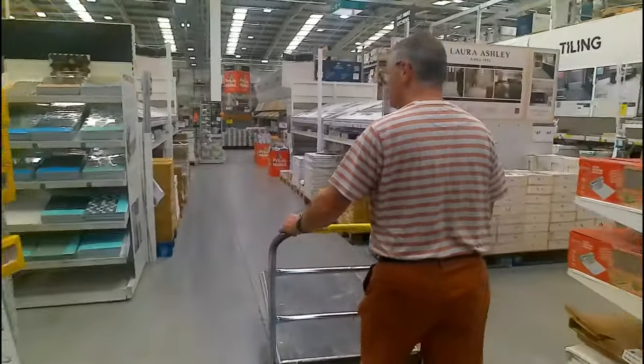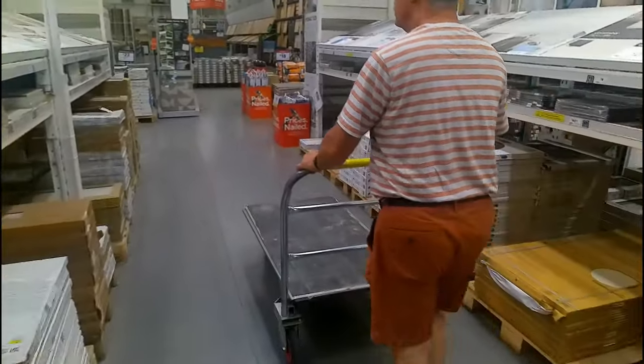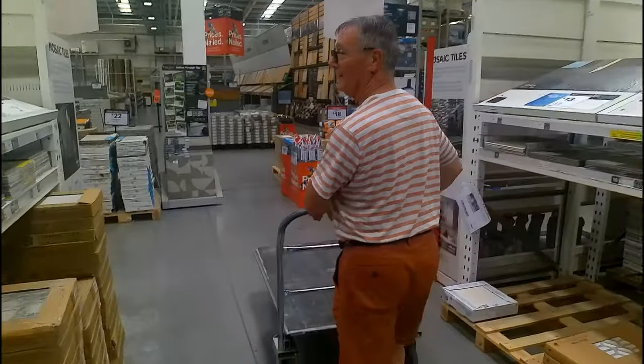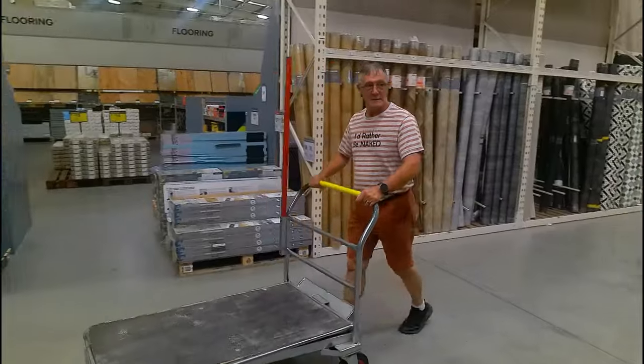Working our way to the carpet section. Keith trying to steer the trolley. Me trying. <laughs> Carpets.